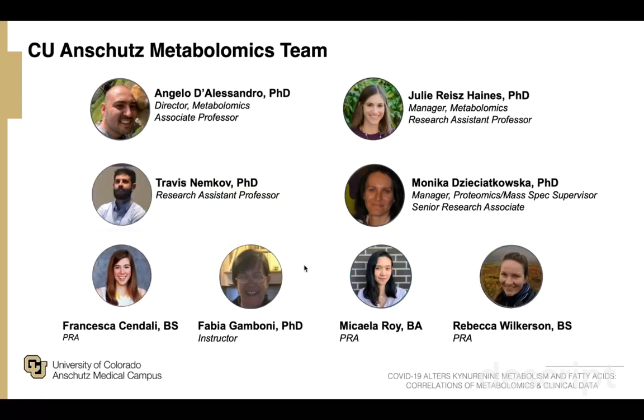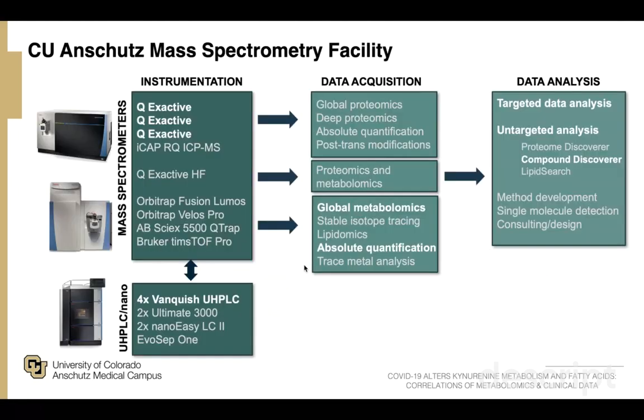We are led by Angelo D'Alessandro, who is the director of metabolomics and associate professor in our department. He developed a high throughput metabolomics platform that I'm going to talk about in a moment, in conjunction with Travis Nemkov, who is a faculty level researcher in our group. And in addition, we have a team of technicians who do the hands-on day-to-day sample handling work and whose contributions are invaluable in laying the groundwork for the project I'm going to discuss today.